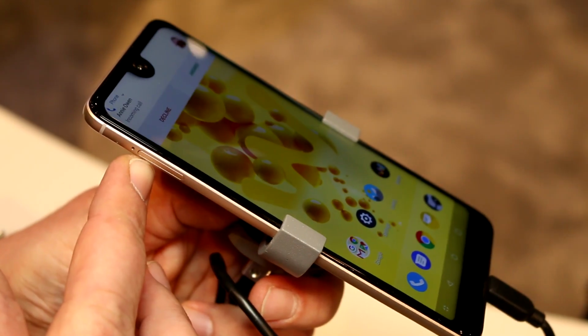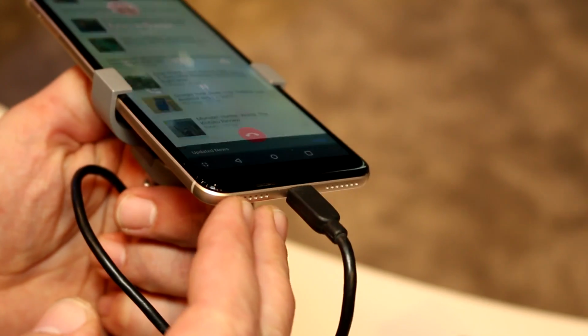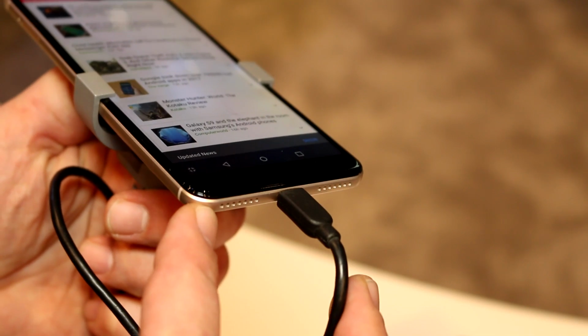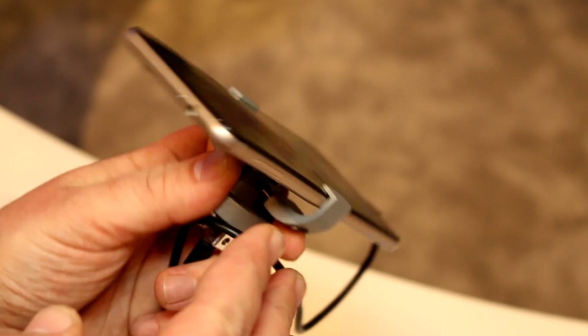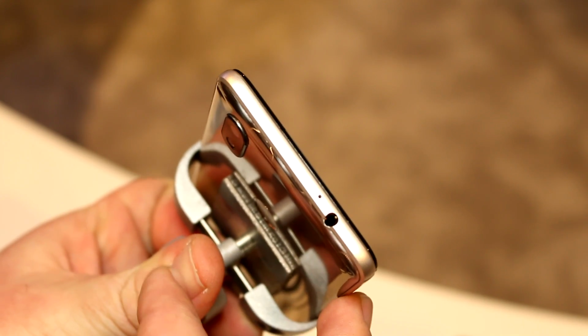Up here is your SD card and SIM card slot. At the bottom there's actually a micro USB port, so no USB Type-C, although they have this space age notch at the top. There's 2 grills down here. One of them is probably just a speaker and the other one is only a mic. And moving over to the top of the device, you'll have your 3.5mm headset jack.